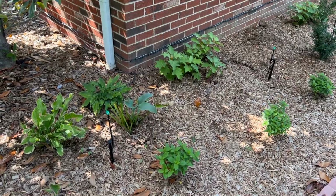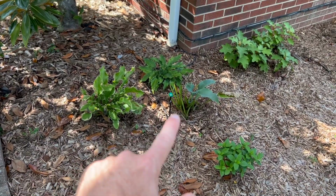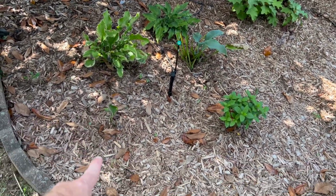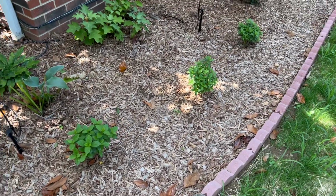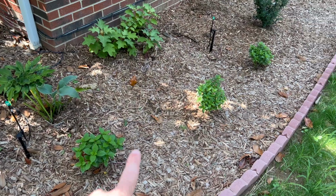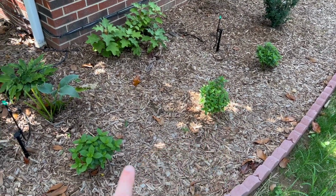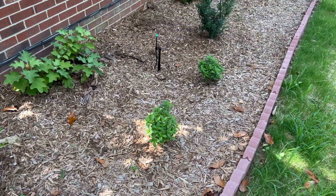Right here, this gets shade most of the day. So I moved as many of the hostas, the smaller hostas, right in here that I could get. They were in rough shape. Some of them got sunburned, some of them got slug damage, some of them are just barely hanging on, but we're trying to do the best we can with those. The little hydrangeas from Creekside Nursery have never wilted once, and they look superb.